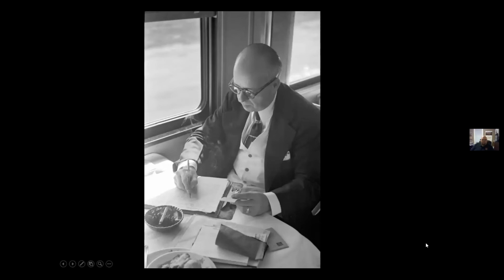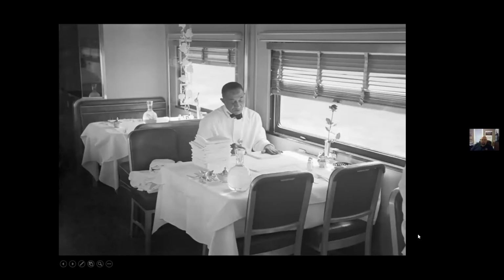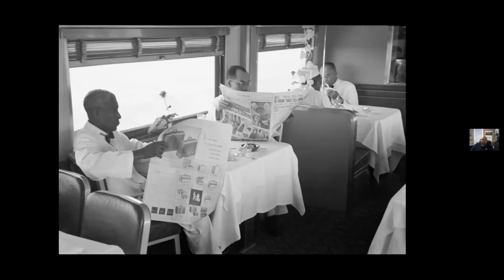Move into the dining car. We have the steward balancing his books. Got one of the waiters folding the linen for the next service. A couple others are enjoying a meal or reading the paper. Papers most likely would have been left by passengers.